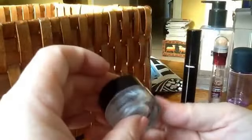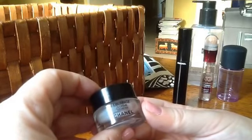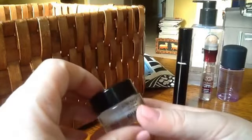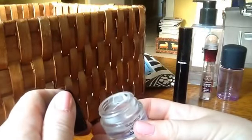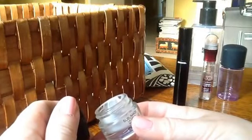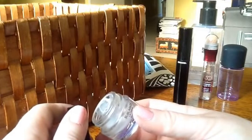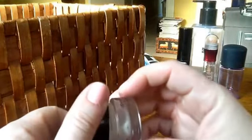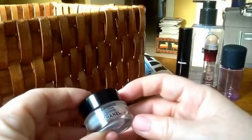What else have I got? Few good samples. This was Sublimage La Creme from Chanel. I'm happy to report that I won't be repurchasing this. Gorgeous smell, nice texture, felt nice on the skin, pleasant experience, but it really didn't make any great difference, and it's a hugely expensive cream. You know the drill with me as well.